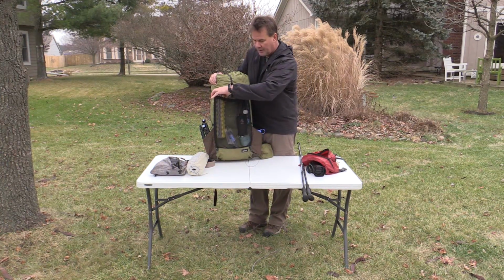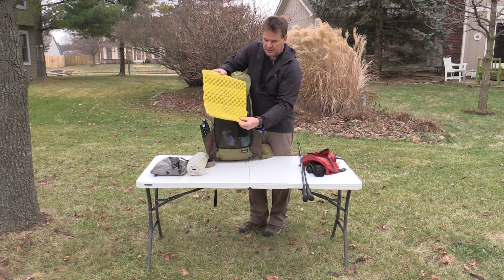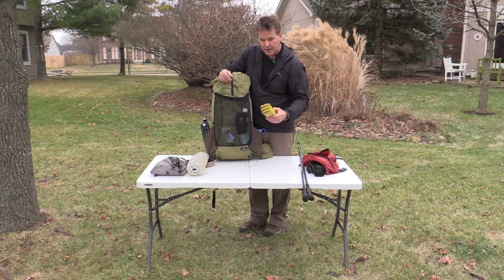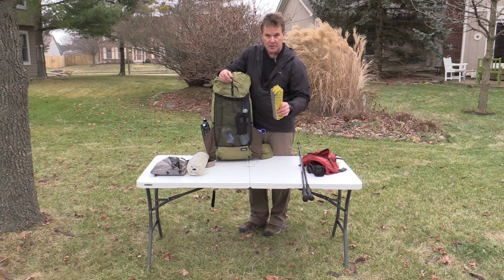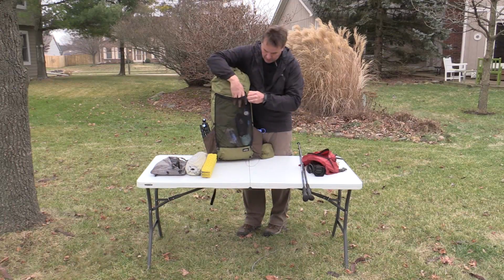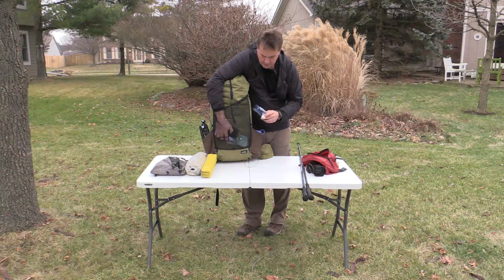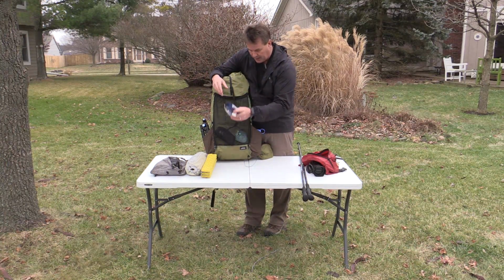The other thing that I do put back here for a very important reason, this is a Z-Rest sit pad. I use this thing all the time. Every time I stop for a break, I'll set it down on a tree, I'll set it down on a rock, just to give myself some extra padding and insulation, but I want that thing handy on the back of the pack. I also carry in here my Sawyer Mini system, the filter itself, as well as the bag. Keep that in the back so it's handy.